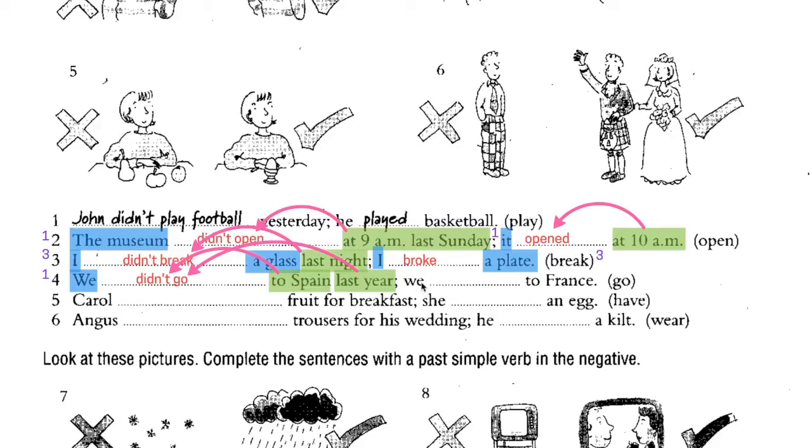Then the next part, we, is a subject. Okay, go will become past tense. It will be went. Where did you go? To France. Again, this is a prepositional phrase telling you where you went. So with a blue and a red, obviously it's pattern number 1. Then we move on. Carol.